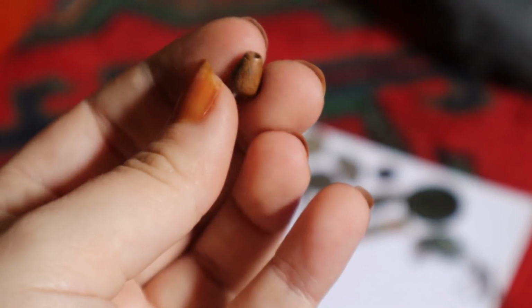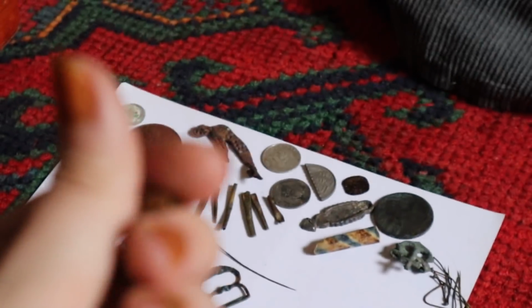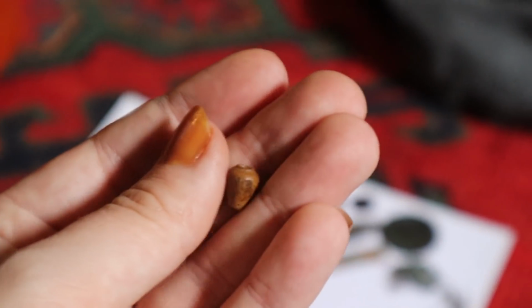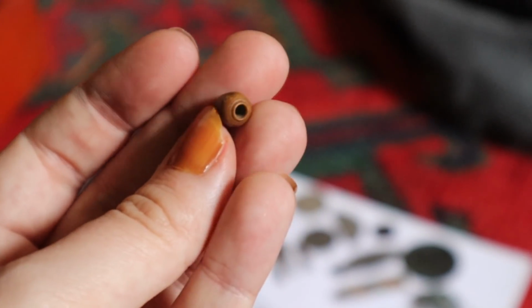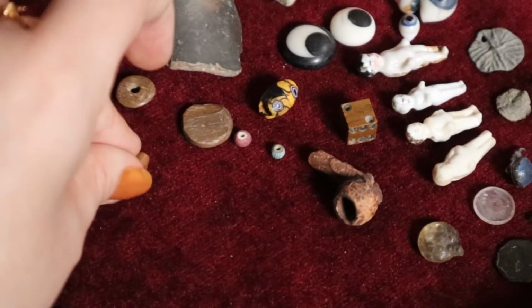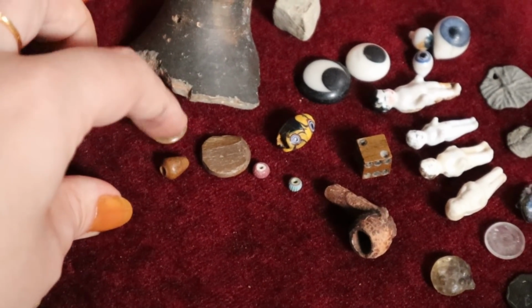And then again a bone bead, which is found where lots of Roman stuff has been found, and very old things. So we're not sure how old this bead is, but probably quite old. Let's put it in the Roman section. Yeah, well, the bone section too.